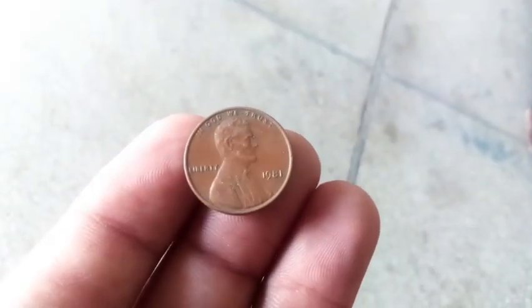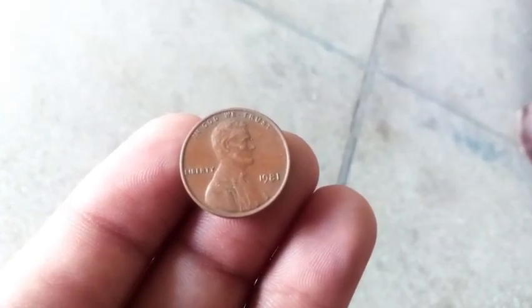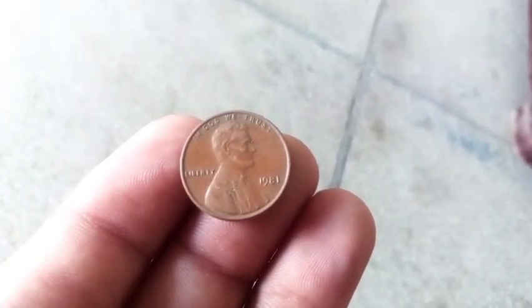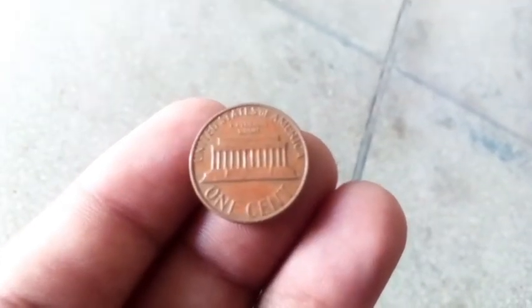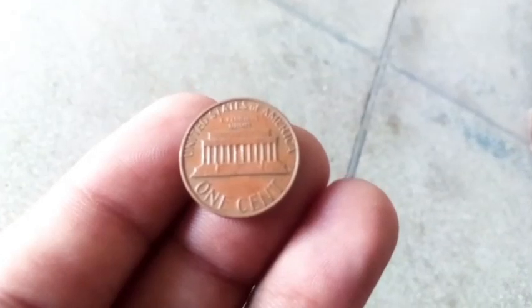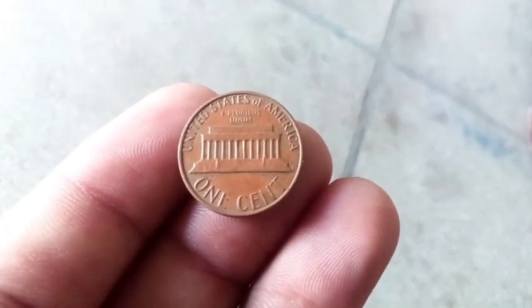The Mint selected sculptor Victor David Brenner, who created the iconic portrait of Lincoln that still appears on the penny today. The Lincoln Cent of 1909 was revolutionary. It was the first U.S. coin to feature a real person, breaking away from the tradition of using symbolic figures like Lady Liberty. This was a huge step in American numismatic history.